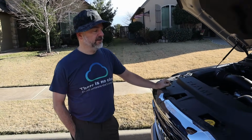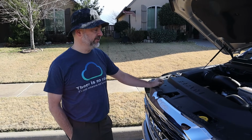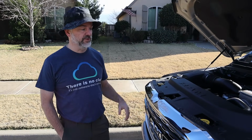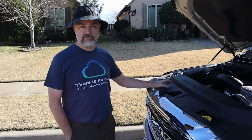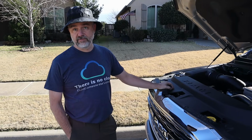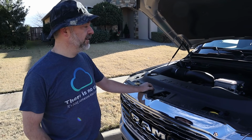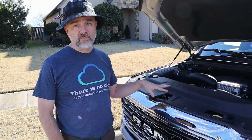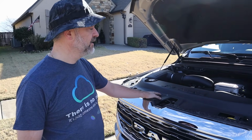All right, so a couple things to know about eTorque. The base engine for the Ram 1500 this year is the 6-cylinder motor. Up from there, it's around a $2,200 upgrade to go to a Hemi. For that same price upgrade, you can pick either the normal Hemi, or you can pick the eTorque Hemi. The block and everything else is pretty much the same. The engine specs are still the same for horsepower and torque. However, the eTorque system, when it's active, gives you an additional 130 foot-pounds of torque over the standard Hemi.